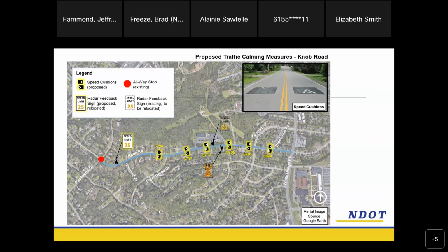Any traffic studies, you know, the Chick-fil-A being right there on Charlotte creates just a ton of traffic and congestion at all times of the day. Have there been any studies about potentially making that stop sign a right turn only, or even making it a dead end? Because the majority of the traffic is people cutting through.